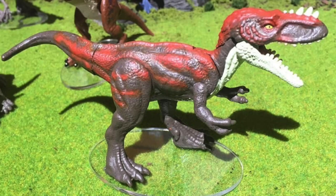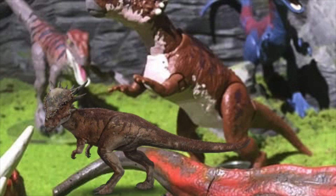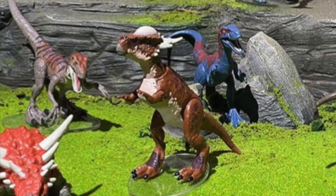Again, in the background, you got two more repaints going on. The first one, yet another version of the Stygimoloch, looking a bit closer to the Fallen Kingdom paint scheme, I would say. It's darker than what we have seen in the past, but I think that is accurate to the film, so I think this is a better repaint than the one that was teased yesterday. So yeah, Mattel Day 2 is looking a little bit better right out of the gate.